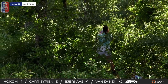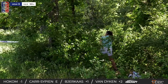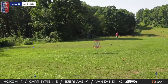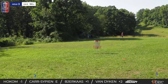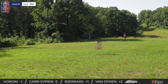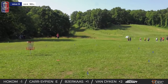Yeah. She looks like she might have found a hole. Thinking tomahawk or maybe a little flexi forehand. Yeah, I think that's exactly what she's going to do, a little flexi forehand. Got to be careful that it doesn't roll. Well done. Yeah, that'll give her a putt to save that par. She needs it, especially after the mishap she had on the last hole. She needs to knock one of these putts down to regain that confidence. Get her back on track.